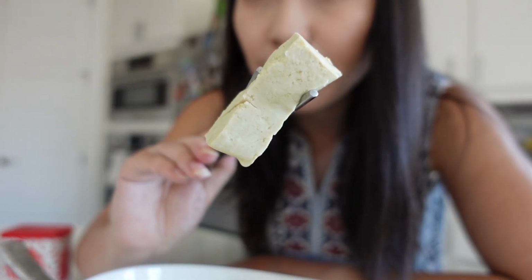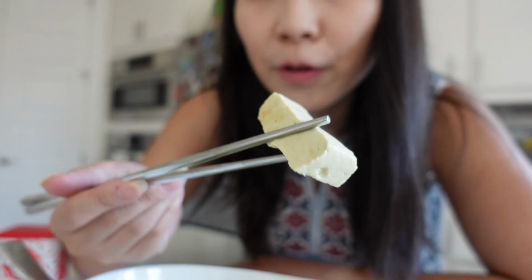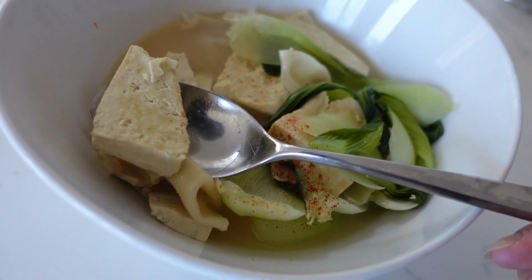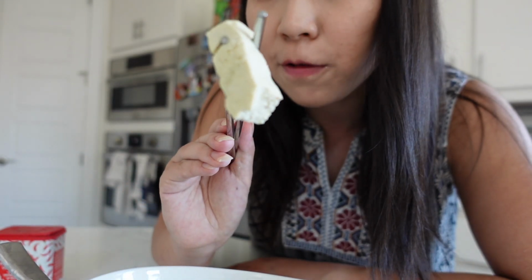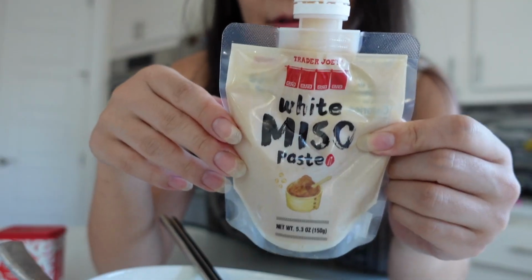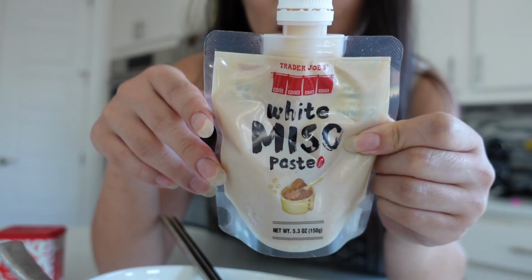I would say though, if you're not a big fan of firm tofu, this tofu is extremely firm. Super, super firm. I really like it because in northern China, we actually eat something called frozen tofu. We get the firm tofu and freeze it to change the texture to be even more firm for the soup. So I really like it. But if you're used to soft tofu, this is super, super firm. It's a huge success. Highly, highly recommend this white miso paste. It really makes a huge difference in my soup base. It's just so good flavor without the added MSG.